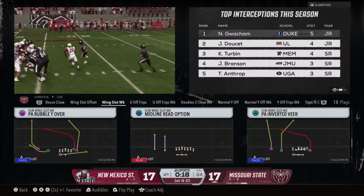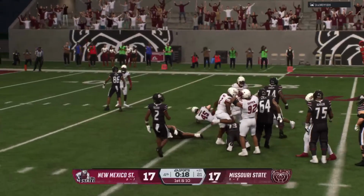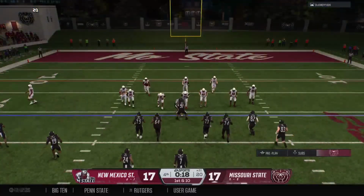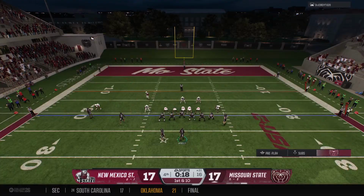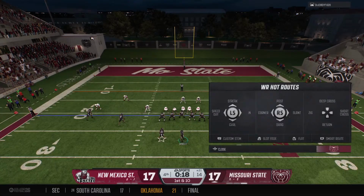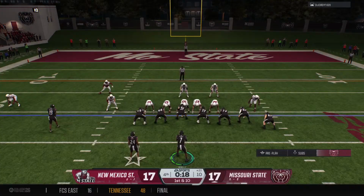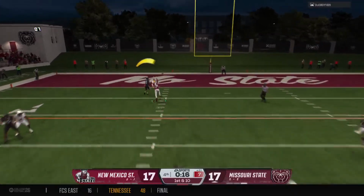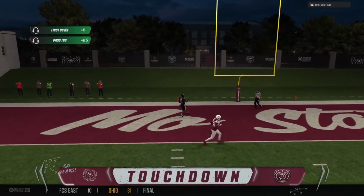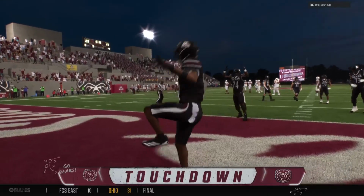Timeout called by the offense. We have 18 seconds left. And the Bears will have it 1st and 10. To the air on 1st down. Touchdown Bears! They move on top here in the 4th.